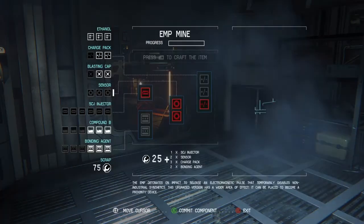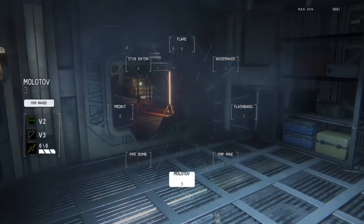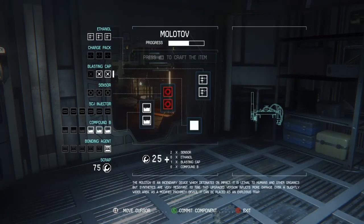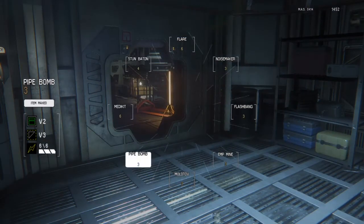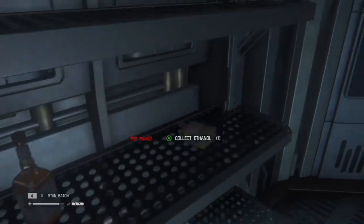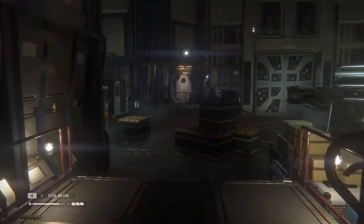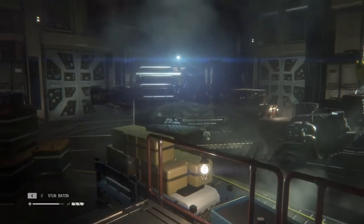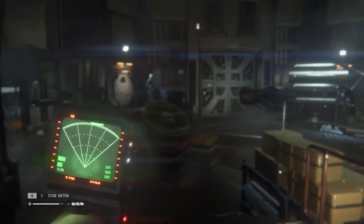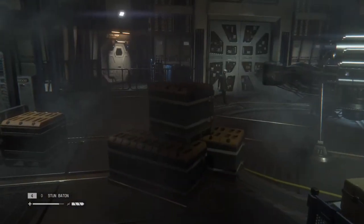Yeah, we're definitely going to do that, and I'm going to just start putting what I can in there. Molotov, the ethanol is already maxed. Pipe bomb. Okay, that's good to go. Oh, he was just doing the dance. I think he's the only one.